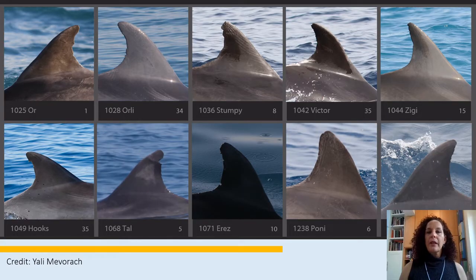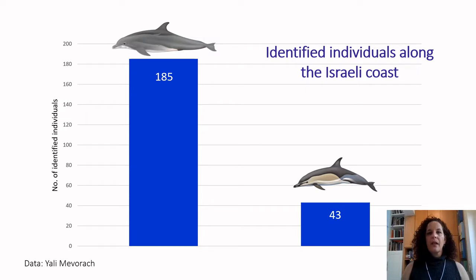The information collected from carcasses was supplemented and expanded by marine surveys. Half-day boat surveys were conducted year-round, starting in 2005, identifying additional species and individuals. 2 coastal species were photographed for identification, the common bottlenose dolphin and the common dolphin. 185 common bottlenose dolphins and 43 common dolphins, not including calves, had significant marks on their dorsal fin, enabling individual identification.